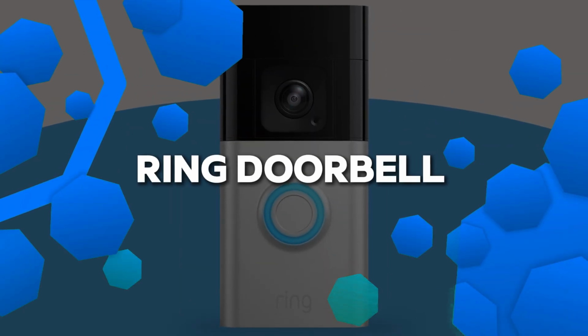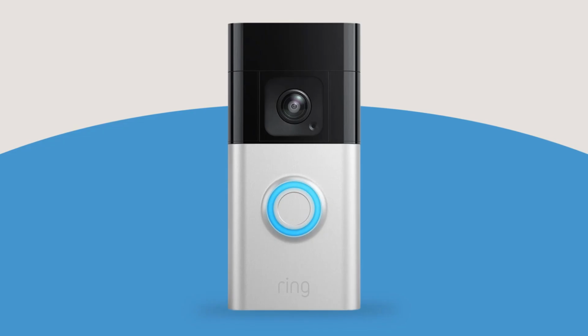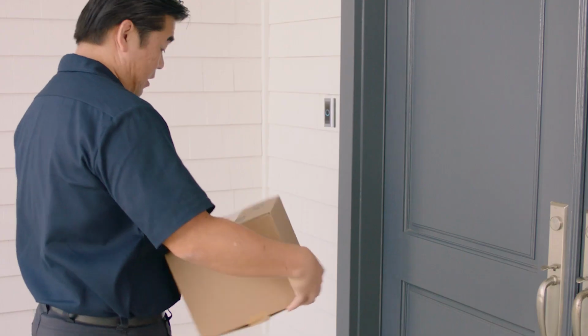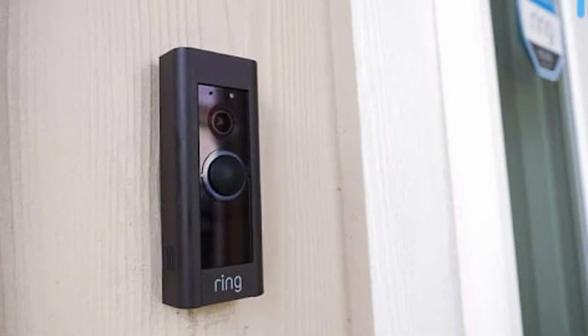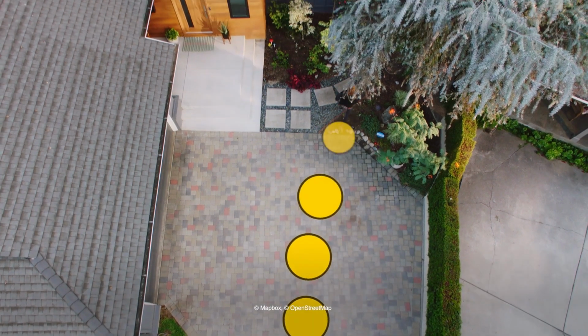Number 3. Ring Doorbell Pro. The Ring Doorbell Pro is a premium video doorbell that offers advanced features and seamless integration with smart home systems. It features a high-definition camera with a wide field of view, providing clear and comprehensive video coverage of your doorstep. The device requires existing doorbell wiring for installation, ensuring continuous power without the need to recharge batteries.